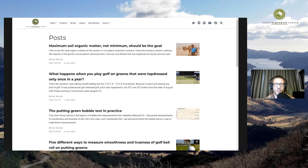As you'll see in that video, the playing performance on the greens was great. The ball rolled very well. What was really impressive with only one sand top dressing is how the ball bounces when it hits the green, because it rained a tremendous amount in the weeks leading up to the tournament. Even the first round was delayed because of heavy rain and thunderstorm. So the greens were saturated, at field capacity at the start of the week, and they'd only been top dressed once all year. And the playing conditions were fine.